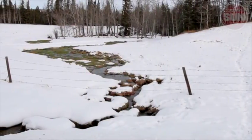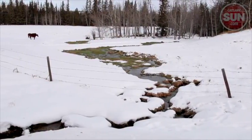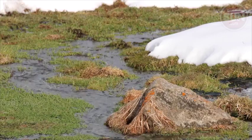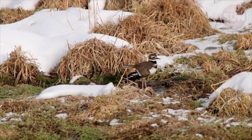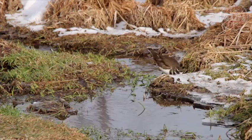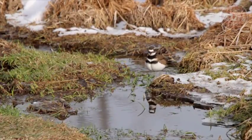A spring bubbles up from the ground in the Dog Pound Creek Valley. Cutting through the winter snow, it leaves patches of green showing through in the white landscape. Green that gets taken advantage of by some unusual residents. Well, unusual for this time of year anyway. This killdeer has decided to spend the winter at this particular spring.